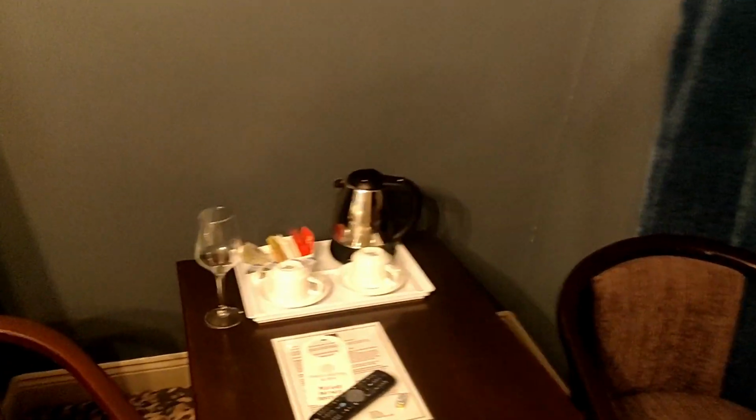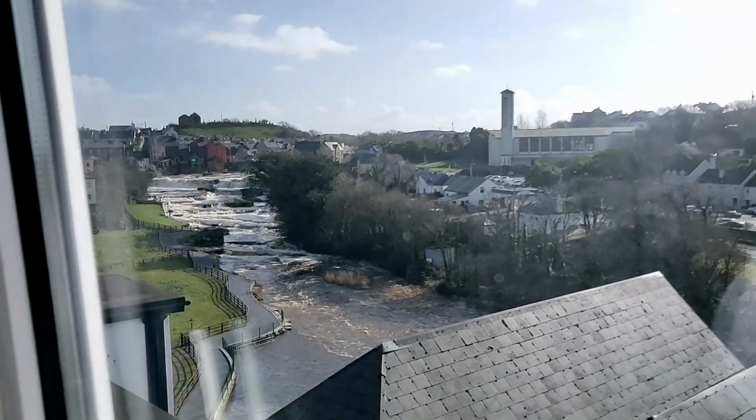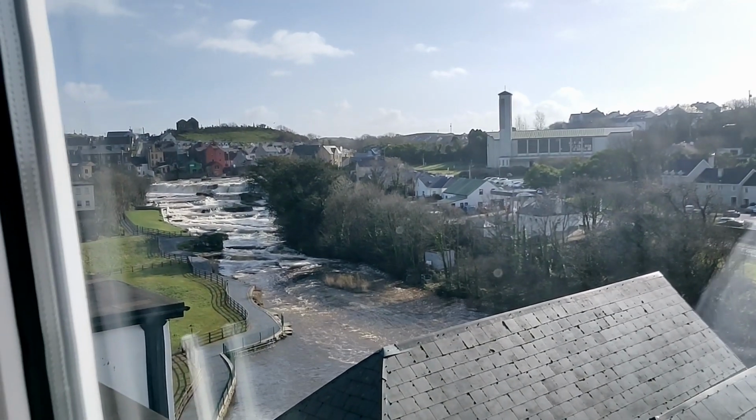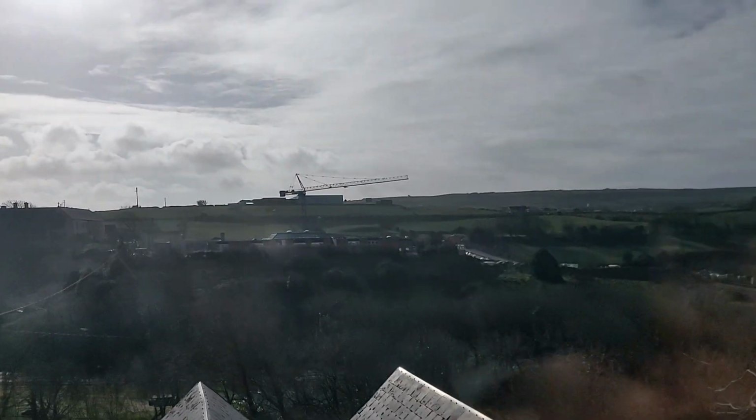But the room has tea and coffee. There's a good view from here. Probably won't see it because it's late at night, but if you look over there, I'm going to show a different video now of this during the day, but you can see the river. It just runs right along there, and it's a really, really gorgeous view.